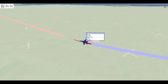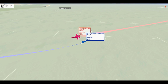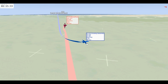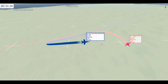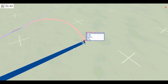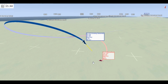There's the merge, and I come in at an indicated 493, Mach 1 exactly. He's at Mach 0.76. You may think that's a little fast, but I wanted to come into this with a little more energy and see what would happen, experimenting a little. Because of that, we end up in this situation, which comes out pretty neutral.